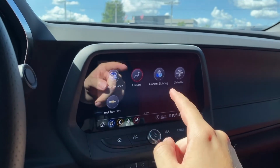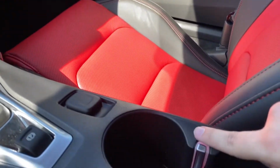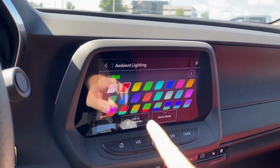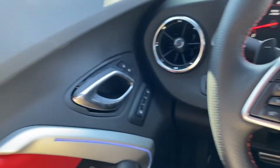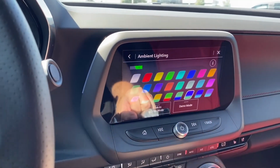One really cool feature about these new Camaros is the ambient lighting, and so the ambient lighting shows up all over the cabin, and you can kind of see it in between the cup holders right here, for example, or down the side of the door. You can change it to whatever color you want, as well as two-tone colors. And so if we go to maybe a blue and a green color, you can see it change right here, just like that, and it will change all the way down the door as well for that two-tone color. This is a really cool display and a really cool system. You can even link it to your drive modes.